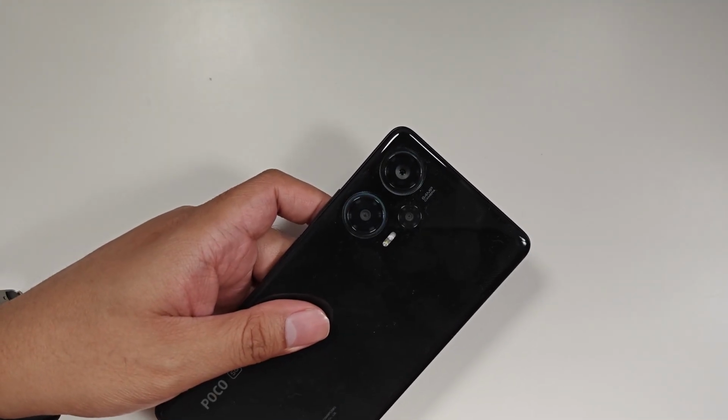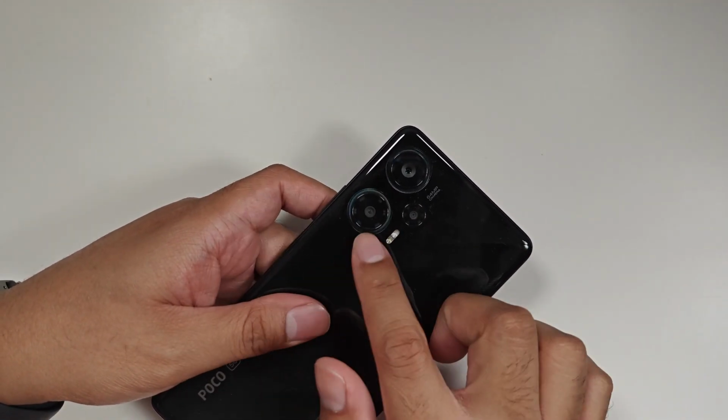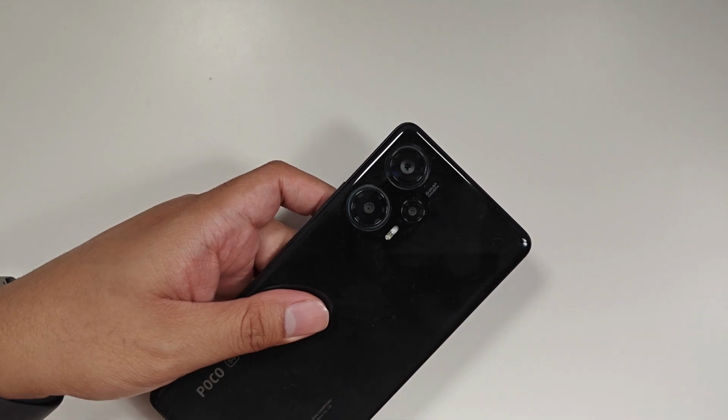Going to the back of the smartphone, we got the 64-megapixel main camera, 8-megapixel ultra-wide, and the 2-megapixel macro lens. Unfortunately, they didn't include a telephoto lens on this smartphone. So yes, if you're planning on zooming in or using it at concerts, well, you're out of luck. There's no telephoto zoom lens on the smartphone. But of course, we're going to talk about the camera quality later on.